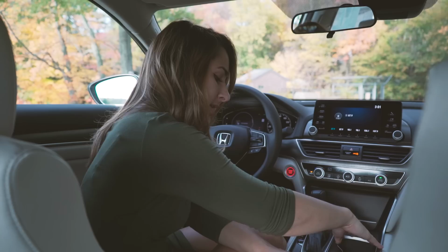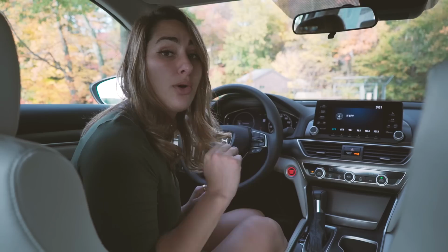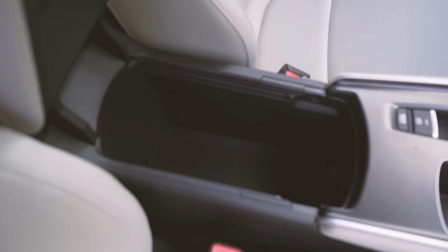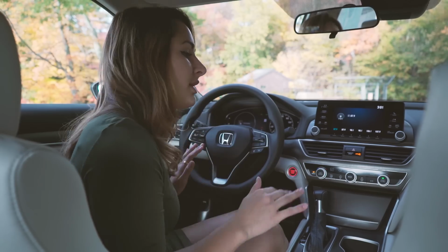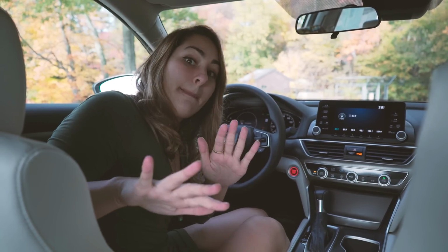You have storage up front, cup holders. They moved the Econ button from the left to the right, and also the electronic parking brake and the brake hold system. I really enjoy the whole layout of the front seat. Now let's take a look at the back seat.